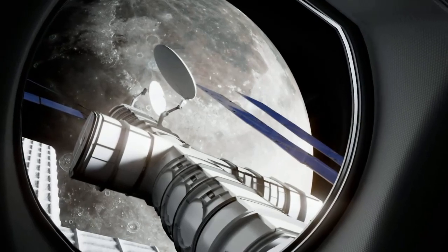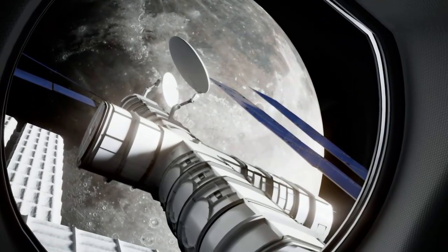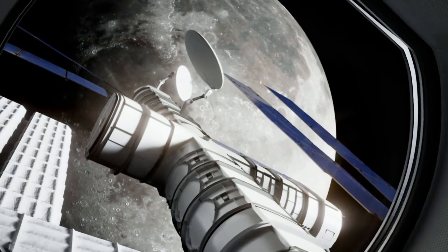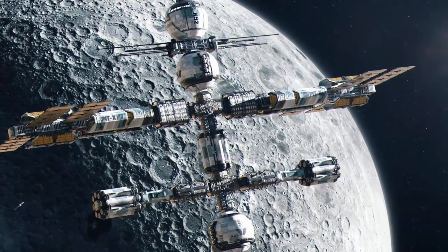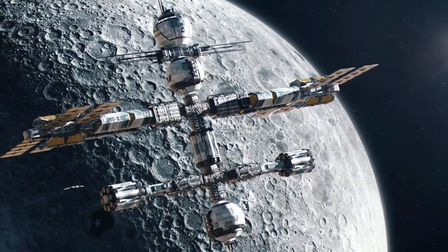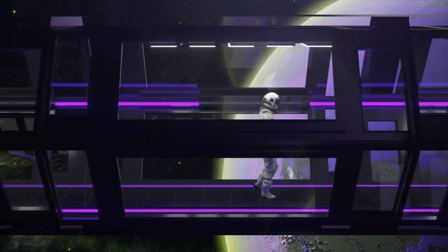The Moon, a celestial neighbor that has sparked human curiosity for millennia. Now, humanity is taking a giant leap forward in its exploration of this mysterious world. Welcome to the Lunar Gateway, a groundbreaking project led by NASA and its international partners that will redefine how we explore space. The Lunar Gateway is more than just a space station. It's humanity's stepping stone to the stars.